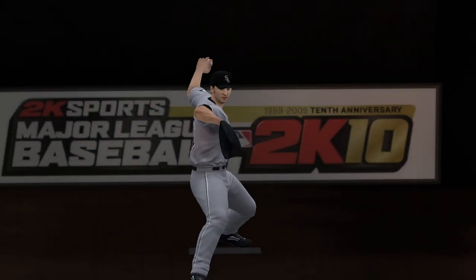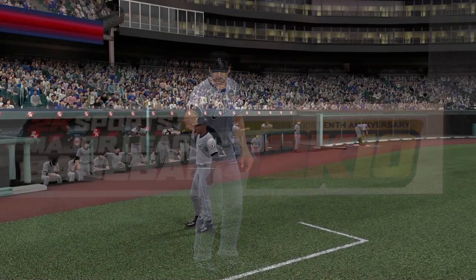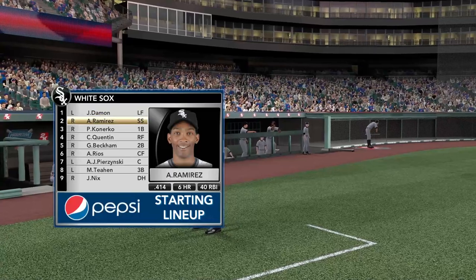How to describe him? Well, how about as a winner? Mike Burley, he'll be putting his stuff on display here today. Lineup for the White Sox, let's take a look. It is courtesy of Pepsi.